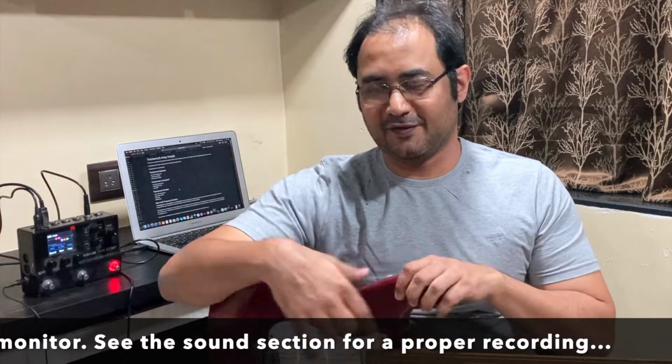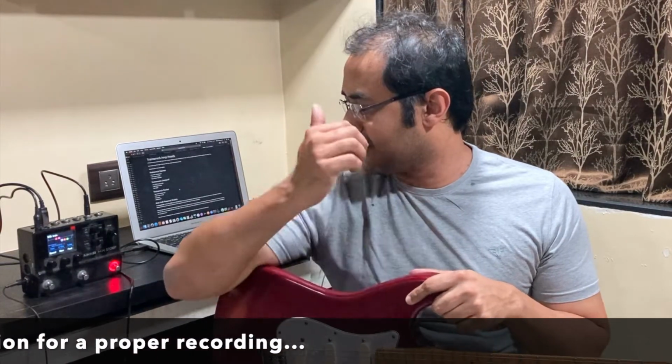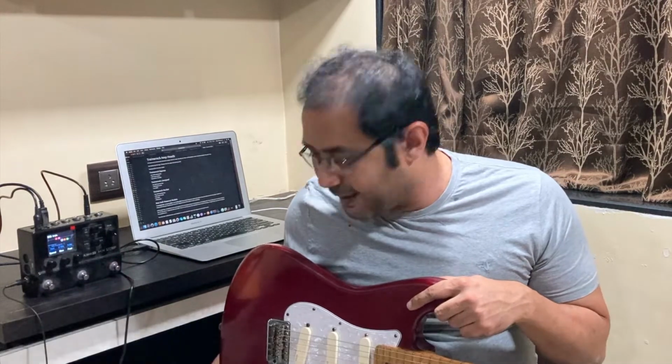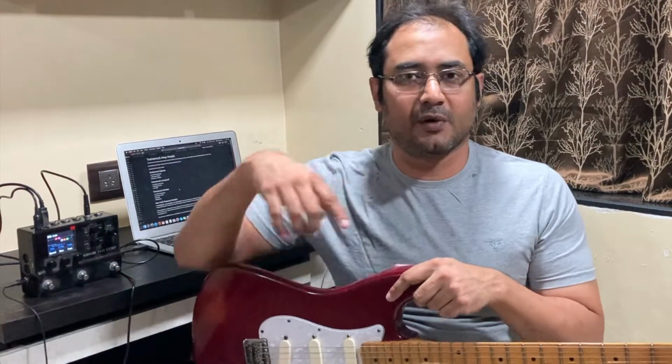This is not the best sound example because I'm in my temporary workstation, as you can see. You don't see my amps around. You're hearing this through a Blackstar IDCO40 being used as a monitor. That is a headphone out going into a Blackstar. But the sound examples are recorded ones, so you'll hear the sound there.